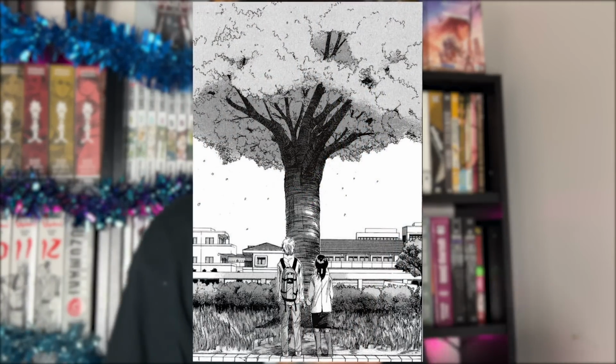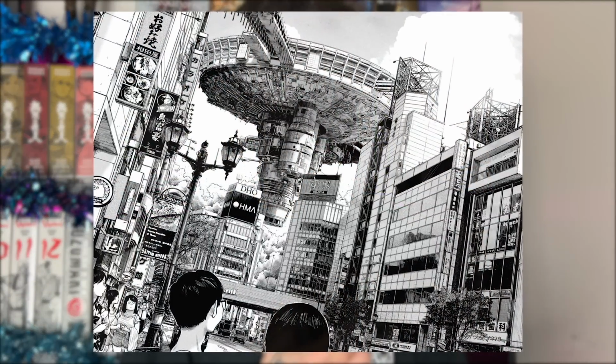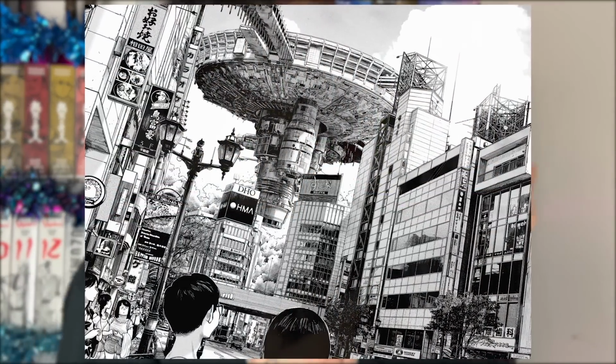And then we've got What a Wonderful World Volume 2, which I don't know anything about. I just know it's a harder to find Inio Asano series, and I picked it up in Amsterdam. And then we've got Dead Dead Demons, which follows a group of children during an alien apocalypse. Again, it's a character-based drama. I haven't read any of it, so I can't give too much insight.